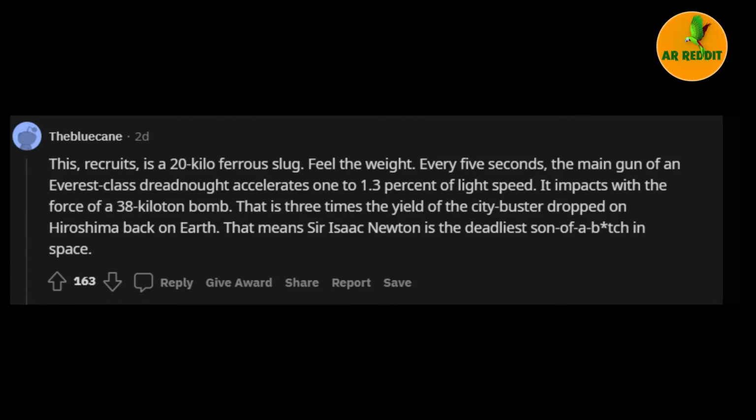This, recruits, is a 20-kilo ferrous slug, fired at a weight every 5 seconds. The main gun of an Everest-class dreadnought accelerates it to 1 to 1.3% of light speed. It impacts with the force of a 38-kiloton bomb. That is 3 times the yield of the City Buster dropped on Hiroshima back on Earth. That means Sir Isaac Newton is the deadliest son of a b**** in space.